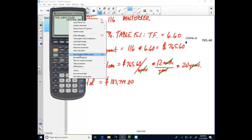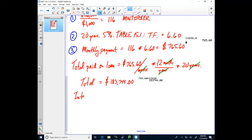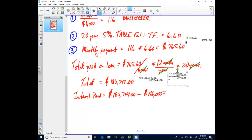And then if we wanted to do the amount of interest, what would we do? The interest paid is 183,744 minus 116,000. I'm gonna use the answer function on this because I've gotten lazy all of a sudden. Enter. So total interest on this loan is going to be $67,744. That's over 20 years.